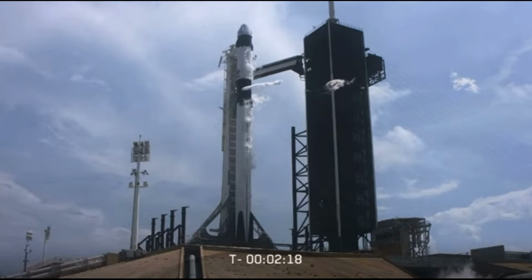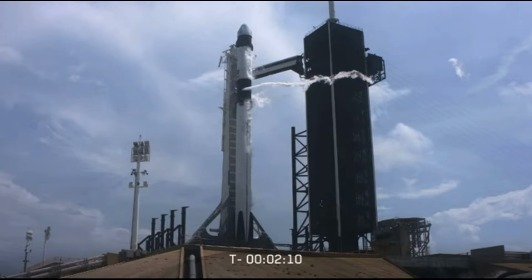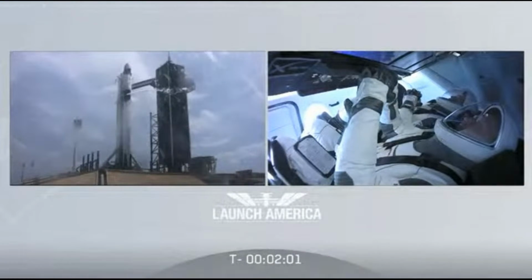We're going on internal power now. Just a few seconds away from the Stage 2 LOX load being complete. It's been almost 9 years since we've been in this position. A lot of work done by thousands of people to get to this point. All our eyes focused on Stage 2 now.